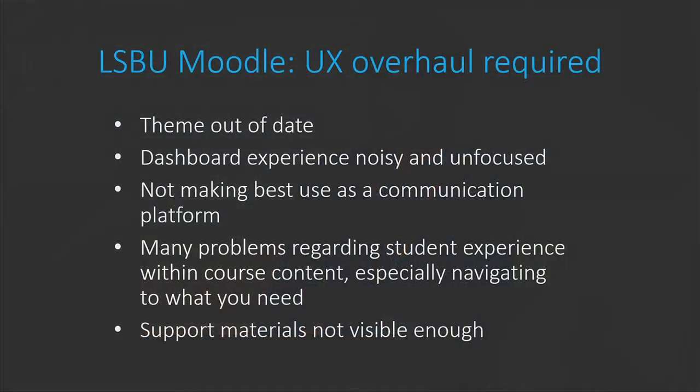Just the problems that we had, there were quite a few with our existing VLE implementation. The theme's pretty out of date, you'll see a little snapshot in a minute of it. And the dashboard experience is just not very focused, it's not very effective, it's noisy. We were told that we're not making the best use of this platform as a communication tool. That's not just to do with the courses that are on Moodle, but in general, and also communicating about the system and how to use it, access to things like help materials.